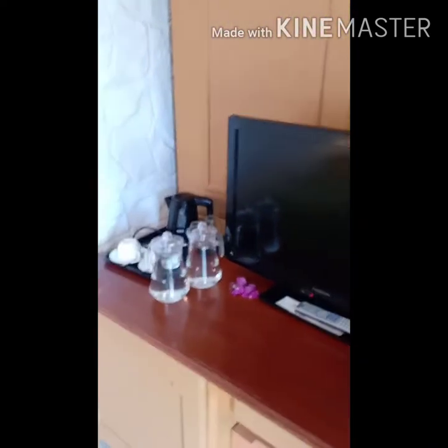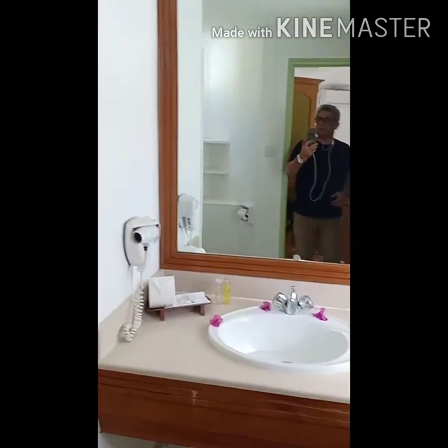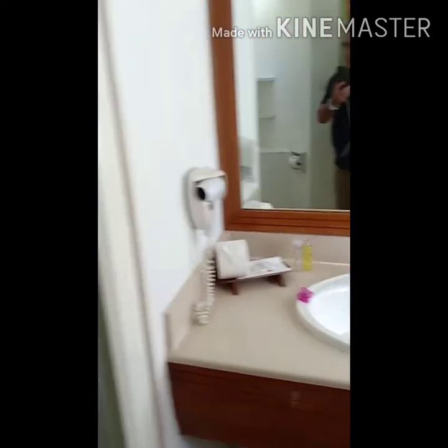Because you don't require huge rooms to stay when you come for a short trip, because you're single and there's nothing much that you're going to do in this room. So smart, simple stuff. So there's a TV, and this leads into the closet area. As you can see, there's my bag. Okay, so this is the view from here. Beautiful. And I've just entered the bathroom.